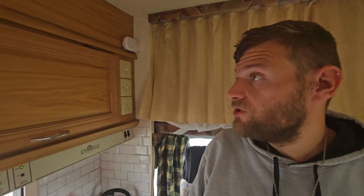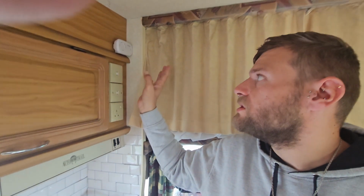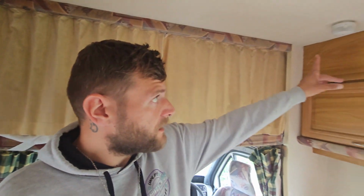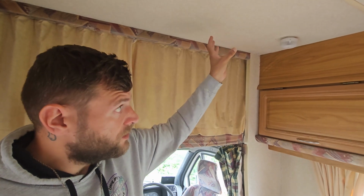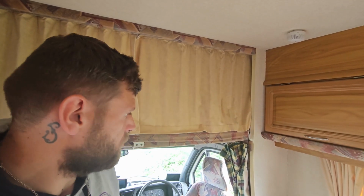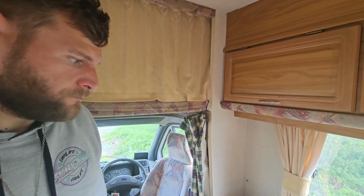So something else, we do have a lot of gadgets and gizmos up on this end. We have a carbon monoxide alarm, which is a Wi-Fi one, isn't it? A wireless one as well, so it sends a signal to our phones. And then on that side we have our fire alarm, and that is the same, that is Wi-Fi related. So even if we're not in the van, it lets us know. We do also have security cameras. One's up in here for the dogs. It's a little doggy cam.